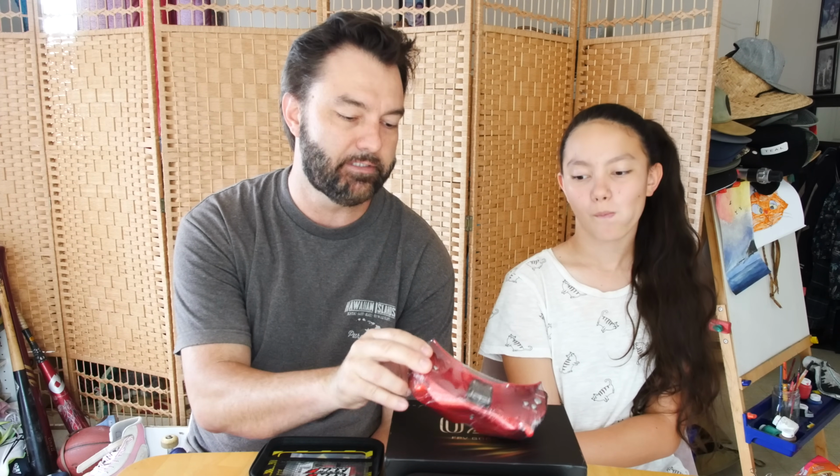SkyZone SKY02X FPV goggles, the new one's out. I haven't even reviewed them yet, but I got authorization from a collaborator to give these away.